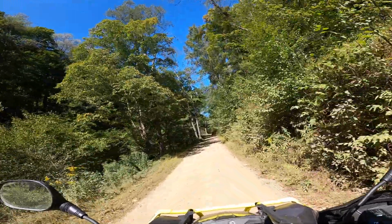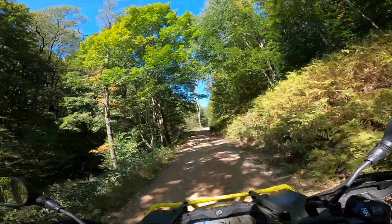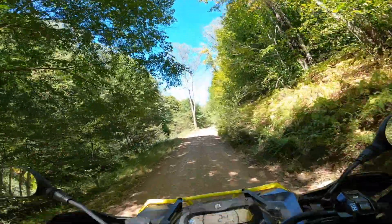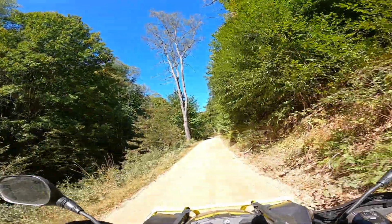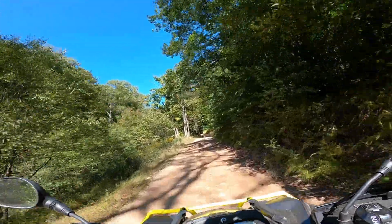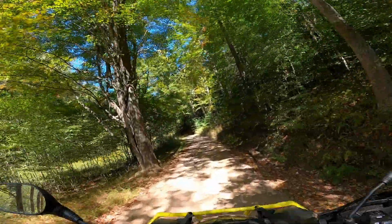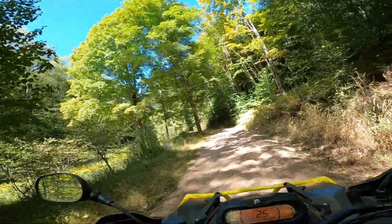I've been debating whether to buy a street motorcycle, and I'm worried about the safety of riding on the street. This machine is awesome on this type of trail. She'll run 60 miles an hour all day long, 30 miles an hour, 35. She's a dream.